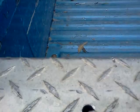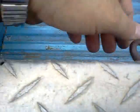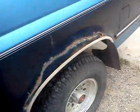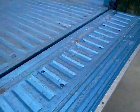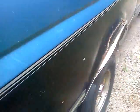So what I'm going to do is take a jigsaw and cut out the pocket holes on all four corners. And it comes with these little nifty tie downs around the side, okay. And as you can see, it's got some body rust to it, but all in all, it's a good truck. And we got a place to store our deer. I can fit 3, 4, 5, 6 deer in there, no problem. It's a good truck though.